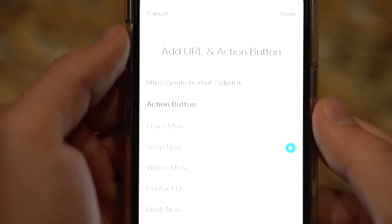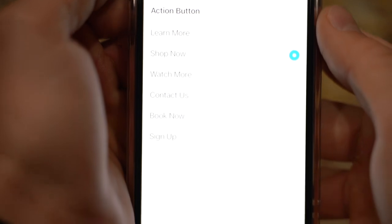So the different action buttons are learn more, shop now, watch more, contact us, book now, and sign up. Those are the action buttons people will see as they scroll through their feed and are seeing your ad. It says something along the lines of shop now that links to your product, watch more that links to your YouTube video, book now if you have something for them to sign up for, learn more if it's learn more about whatever product or service you're offering. And so these are the options. I'm gonna pick shop now to link them to the Amazon link for the camera.